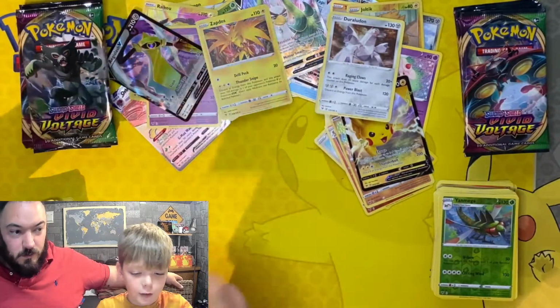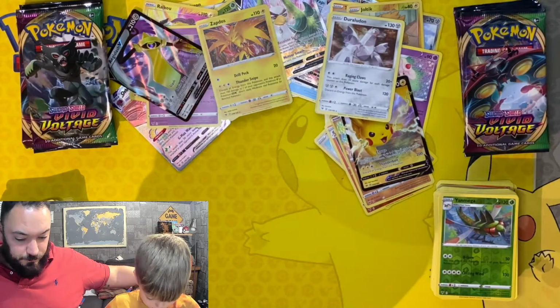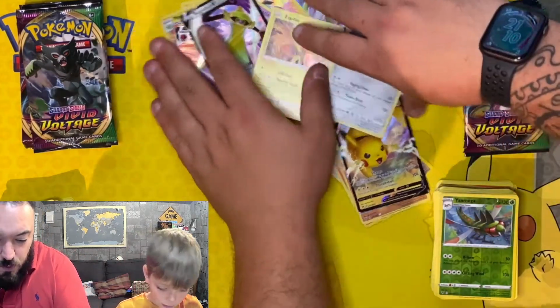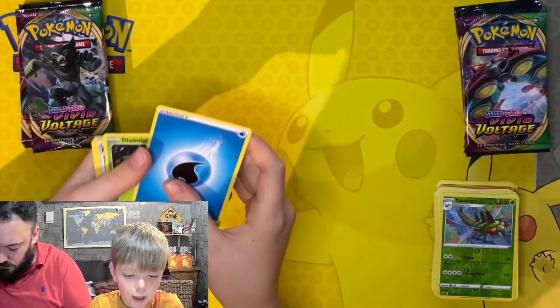I don't like seeing the first card in it now. It'll just bring us a big shock. I'm going to put all our hits. Blue Energy.